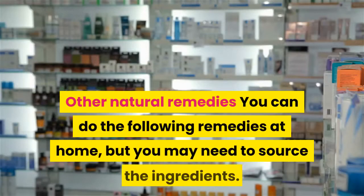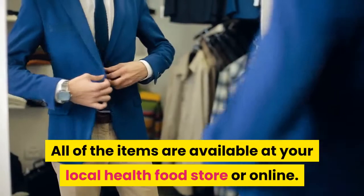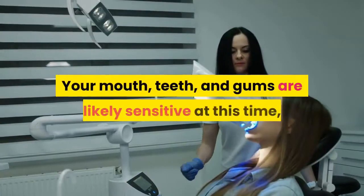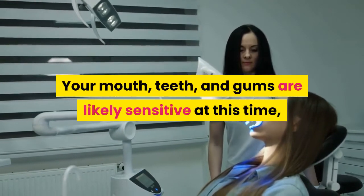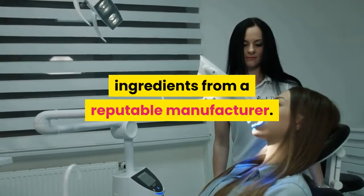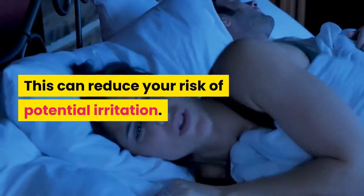Other natural remedies. You can do the following remedies at home, but you may need to source the ingredients. All of the items are available at your local health food store or online. Your mouth, teeth, and gums are likely sensitive at this time, so it's especially important to purchase these ingredients from a reputable manufacturer. This can reduce your risk of potential irritation.